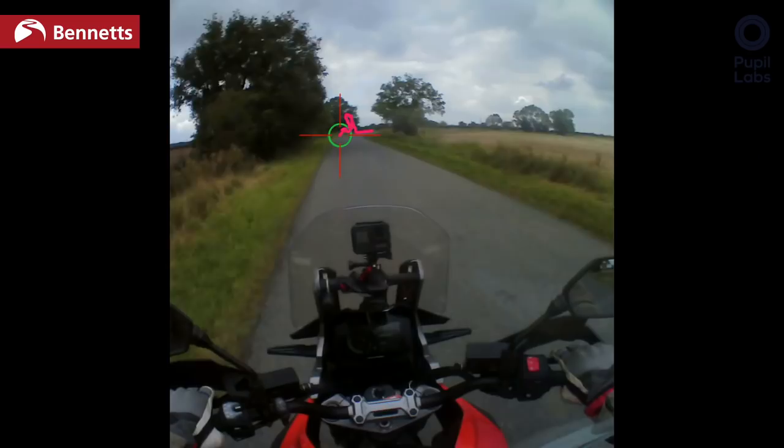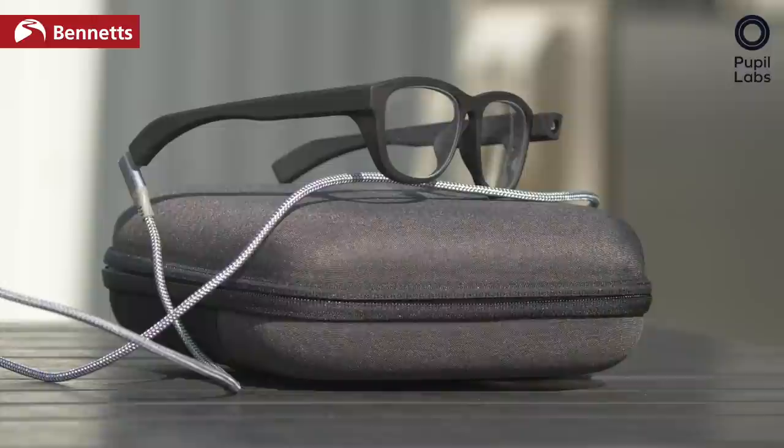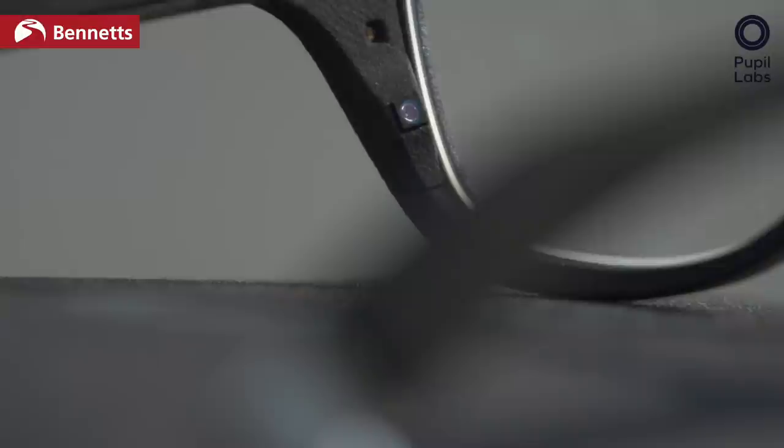So we're here at Bedford Autodrome with a Yamaha Tracer 700 and a very special piece of hardware. These are Pupil Invisible eye-tracking glasses developed by Pupil Labs in Germany. The glasses have two tiny cameras measuring the position and gaze of each eyeball, plus a camera on the side of the glasses recording the forward view.